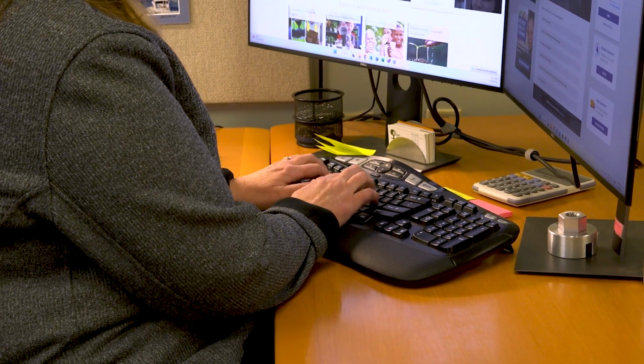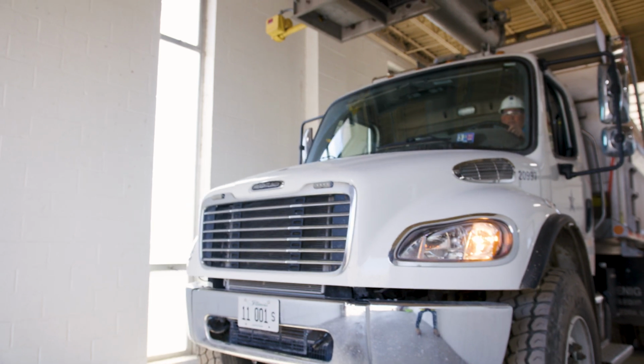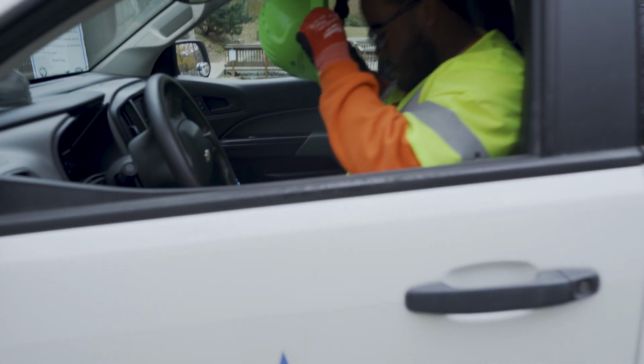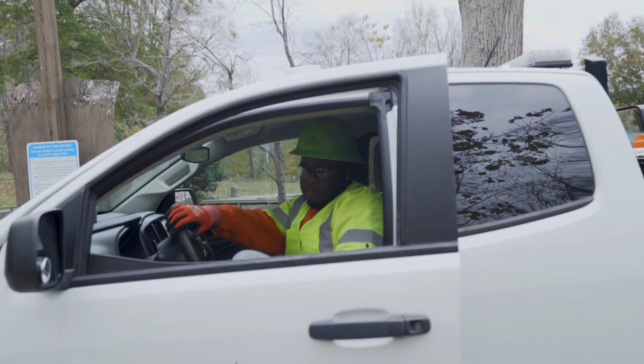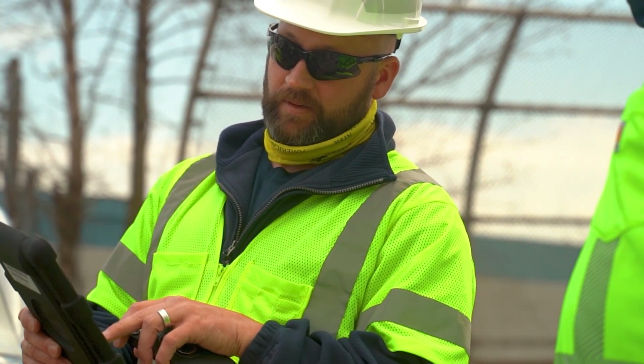This process is easy. If you know you have a lead service line, please contact us so we can discuss steps for replacement. This typically happens in coordination with a future water main replacement project in your community. If you live in a neighborhood where we are replacing a water main, we'll notify you and help you determine whether your service line is made of lead.